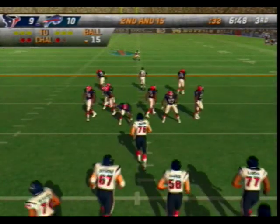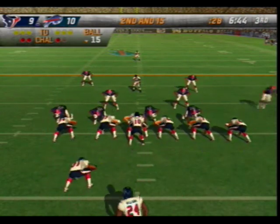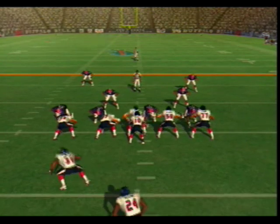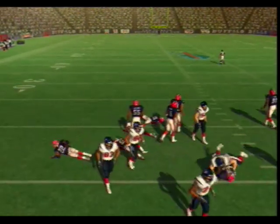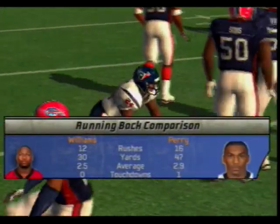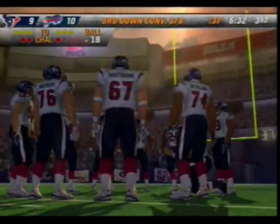Second and 15. Ball on the 15-yard line. Buffalo comes out in a 4-3. Crosses it left. Sim comes up to make the play at the 18. And now our viewers can see how successful each team's main running threat has been today.